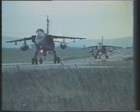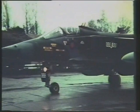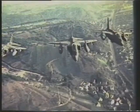Back in 1965, the Jaguar was designed jointly by Britain and France as a light supersonic attack trainer, but it matured as a very formidable strike and reconnaissance aircraft. This is despite having two tiny afterburning engines and a span of less than 29 feet.